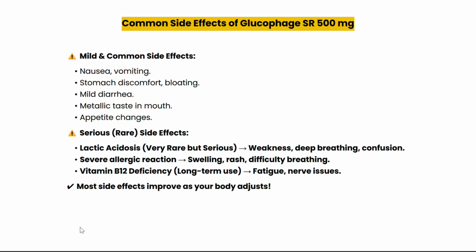Serious side effects are rare but important to know. Lactic acidosis is extremely rare but serious. Symptoms include extreme weakness, deep breathing, confusion, and dizziness. Seek medical help immediately if this happens. Vitamin B12 deficiency: long term use may reduce B12 levels, leading to fatigue, nerve problems, and memory issues. So, taking a B12 supplement can help. Severe allergic reactions: if you notice rash, swelling, or difficulty in breathing, stop taking the medication and see a doctor immediately. Now, what is the good news? Most people tolerate Glucophage SR very well, and side effects usually improve within a few weeks.